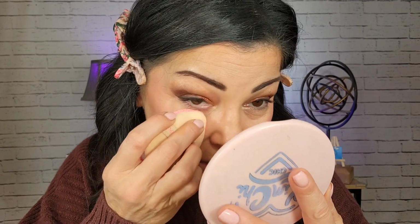Okay, and to set the face, I do have their powder. I've already tried it. I've been loving this powder. And I just got mine in the shade Translucent. So it looks like this. And again, these are just very smoothing. And I actually even put this under my eyes. I'm just going to put it on my beauty blender and press that into my skin. And let's take a look at these under eyes. There's zero creasing. Yeah, that is just such a wonderful concealer.